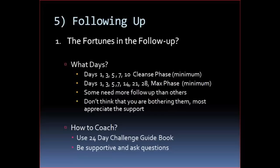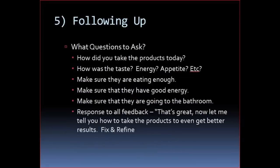just to make sure that they're taking the products right. And when I do follow up, I always ask the customer, how did you take the product today? And they usually say, well, just like you told me. And I'll say, well, how was that? And I'll have them explain to me how they're taking the formulations. And a lot of times, they're not taking it right.